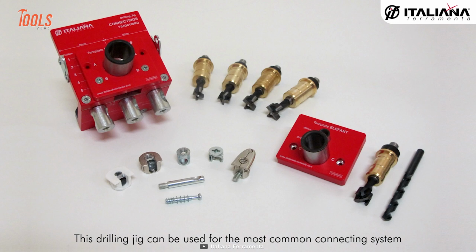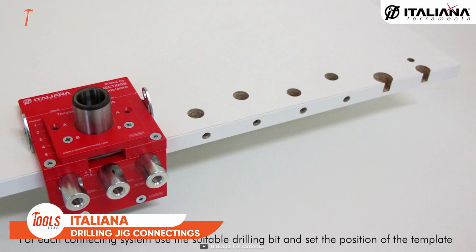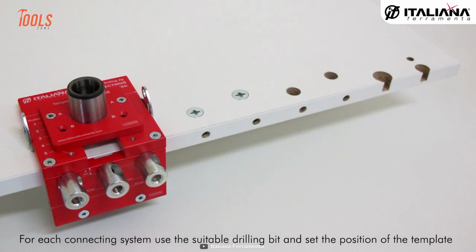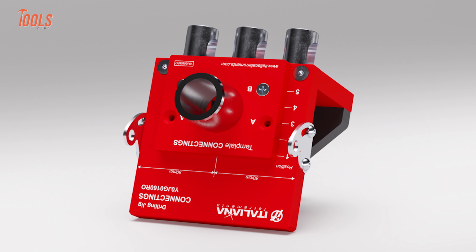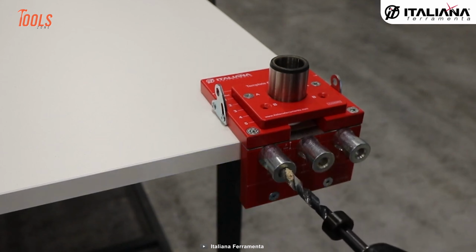This is not your typical drilling tool. The Italiana Drilling Jig Connectings is a unique and innovative solution that will revolutionize the way you assemble your cabinet units. This lightweight and compact drilling jig is designed with your convenience in mind, making it the perfect choice for use on building sites or in small workshops.